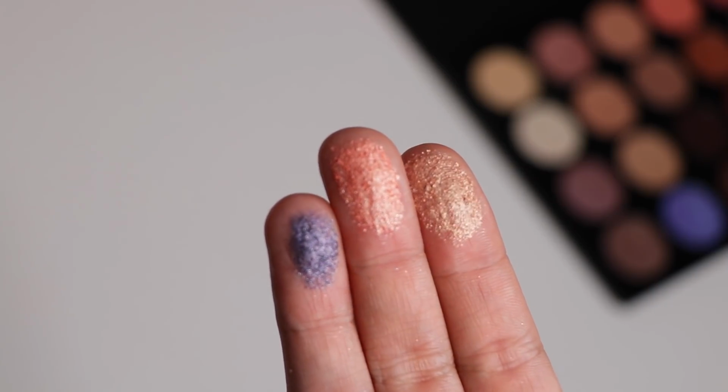When you swatch it on your finger, it doesn't look bad. Even when I rub it out on my hand, it doesn't look awful, but I promise you, on my eyes, I tried with so many different brushes. I tried with my fingers, I tried with a primer, without a primer.